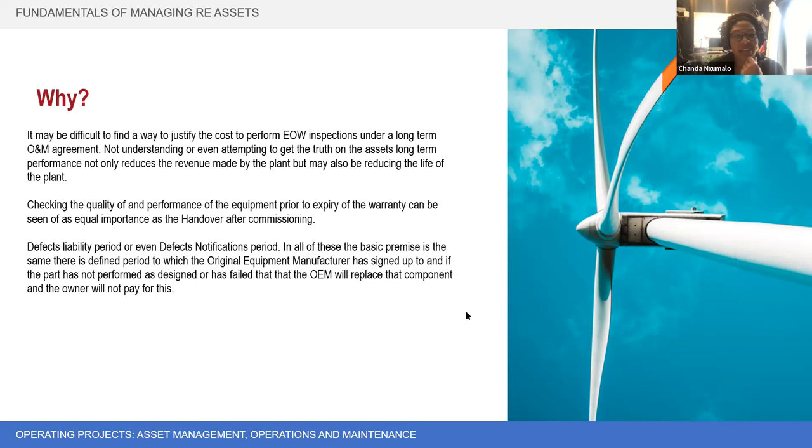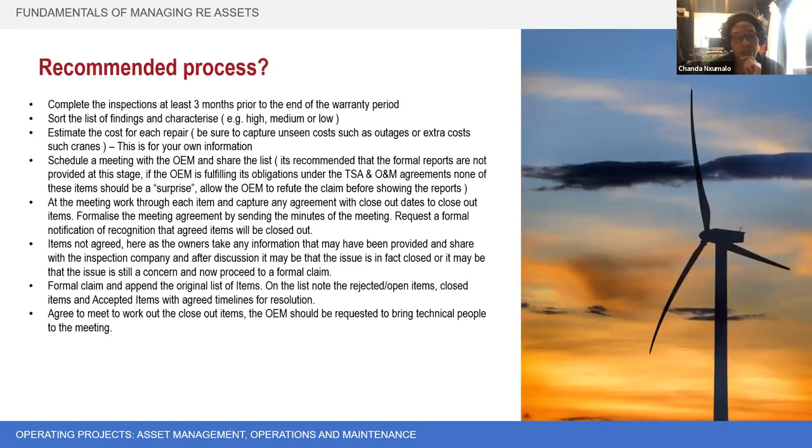You can go to the next slide, Kim. I've just put in here the recommended process. Again, because it's something that's difficult to get companies to agree to, it often gets left till the last minute. And the thing is, you want to be able to claim. So you need to do it at least 3 months prior to the end of the warranty period. So you have the inspections completed, the reports completed, and then submitted to your OEM if there are any issues that they need to remedy before they disappear off-site.